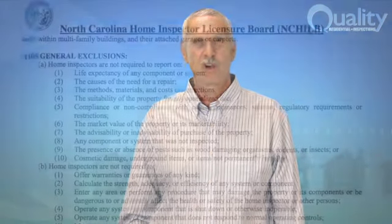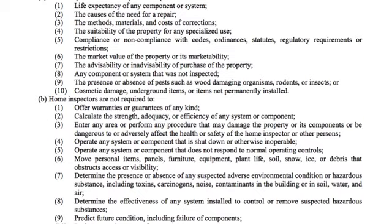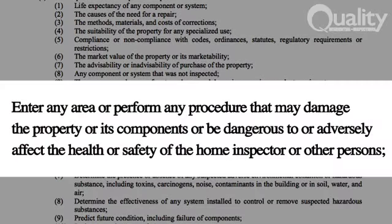In North Carolina, and per the standards of the North Carolina Home Inspector Licensure Board, home inspectors are not required to enter any area or perform any procedures that may damage the property or its components or be dangerous to or adversely affect the health or safety of the home inspector or other persons. Of course, the professional inspector won't use that clause of the standards as an excuse for laziness, but there are times when it just isn't safe to go into an area or to perform some assessment that might otherwise be accomplished in the absence of a particular danger.